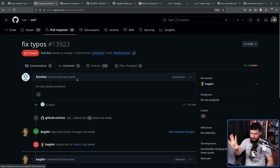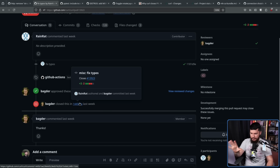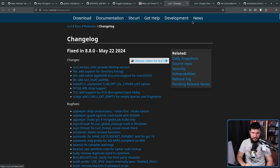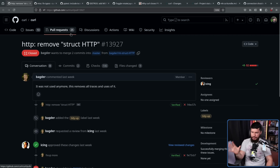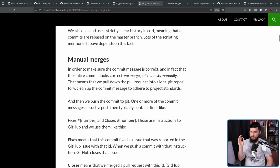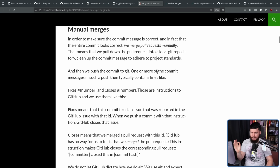So again, here is fixed typos. This is a fine commit, but in this commit here, which is the one that actually closed it, this also adds the misc tag. The misc tag is one of the tags they use to do all of this automatic parsing that we see over here. But how about closing this merge request with this commit?